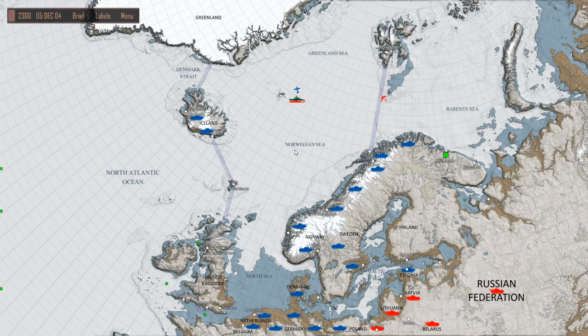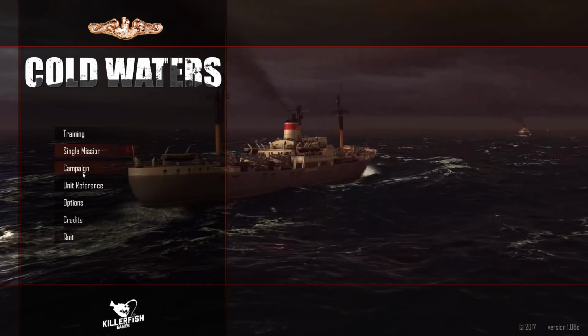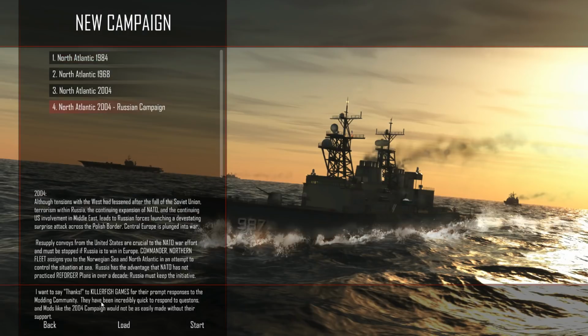The game is being all weird. I mean, why are those things up there? Oh, now I'm being sandwiched. What the hell? I'm gonna save and reload this campaign because it's acting weird. Let's see if I can salvage this thing.